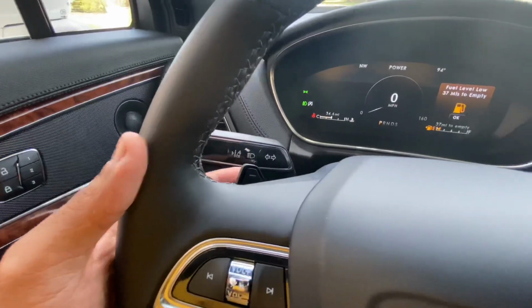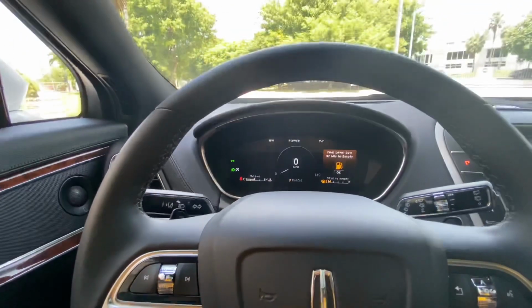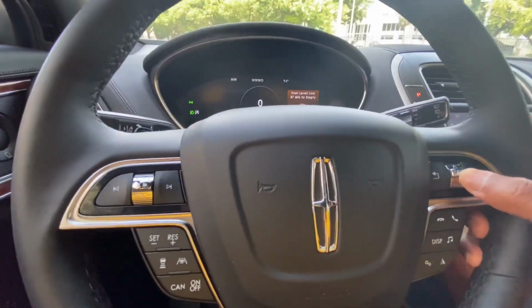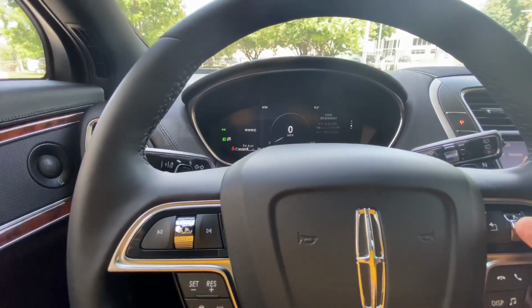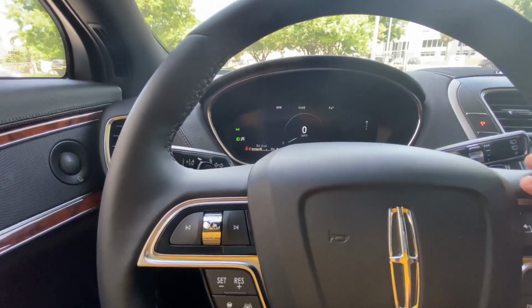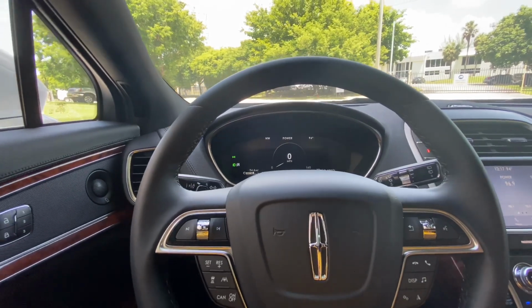Paddle shifters on the wheel to cycle through that 8-speed automatic. Full LCD display, which is nice. You can do a little bit of customization by switching through this actual pad here. You go up and down and show your tire pressure, your fuel economy, your trip 1, and you also have your speedometer right in the actual center of this LCD display.